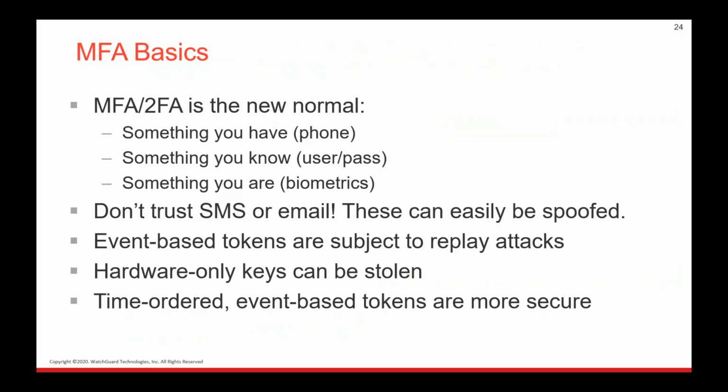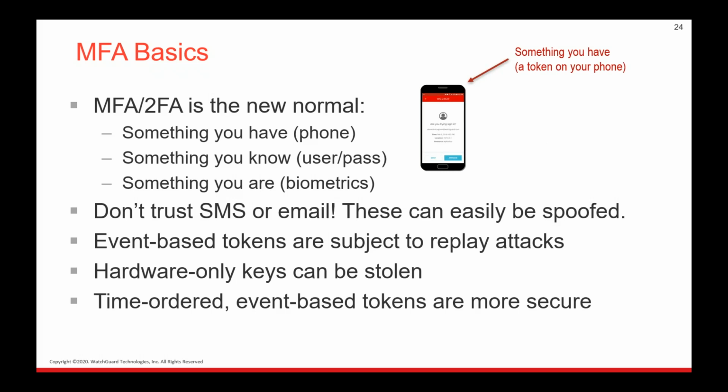So how do I protect this? Well, you use 2FA or MFA. This is what we all need to be doing today. It's something you have, something you know, your username and password, and something you are. Two or more of these factors.